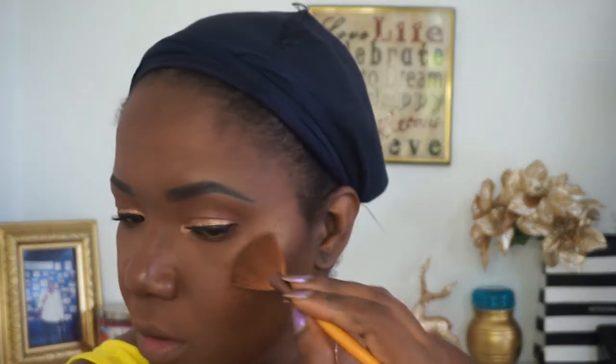So here I'm just going in and lightly applying it, because guys, remember I already applied the blush by ColourPop, and that blush is amazing for $6. Yeah, what is it, $6 now? $8? Yeah, cut that. So I'm just lightly applying that on the upper part of my cheekbone. I'm just blending that out.